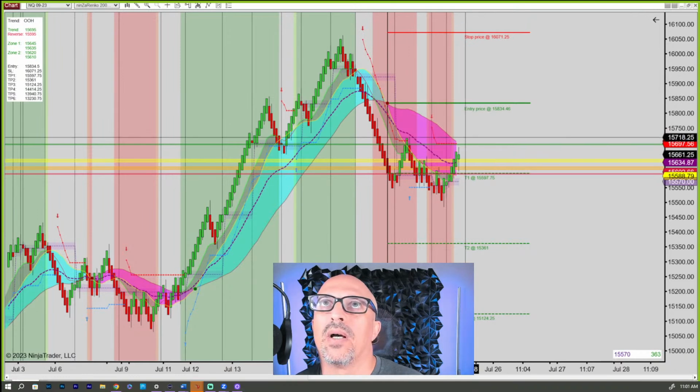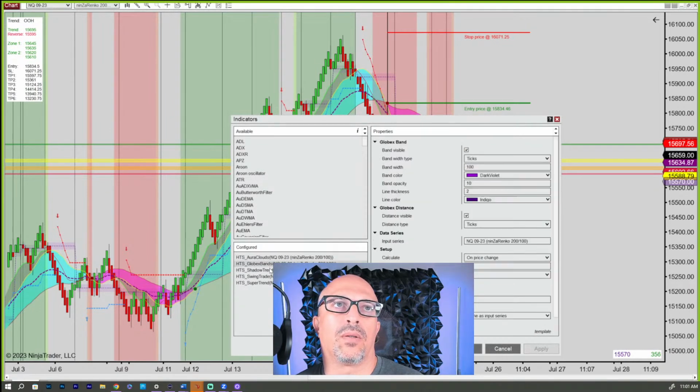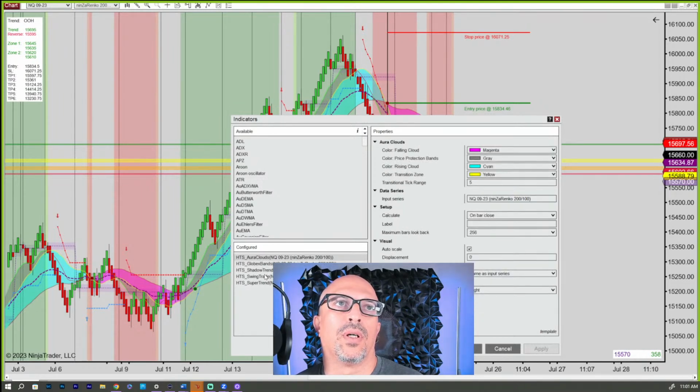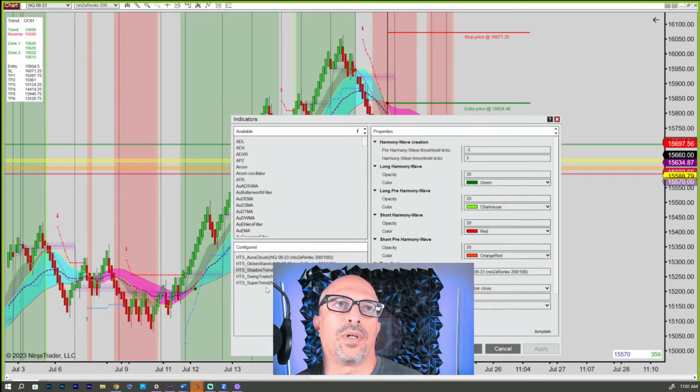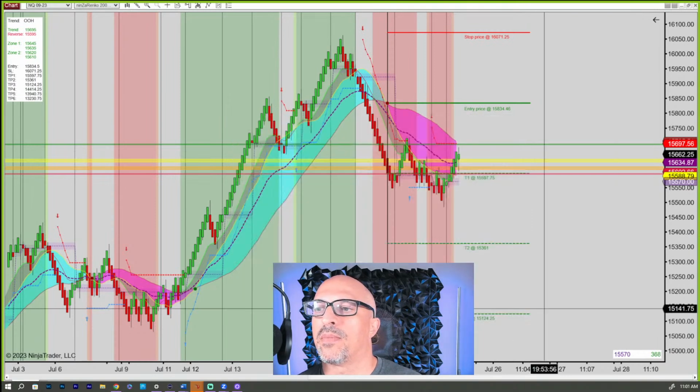So Adam, let me just show you under indicator on a 200 in the Renko chart. Just put the Aura Cloud, Globex. You don't even need to put the Globex band, but you do the Aura Cloud, shadow trend, swing trade, and super trend. Basically put all those four or five files in, and you're good to go. You'll see the same thing I'm seeing.